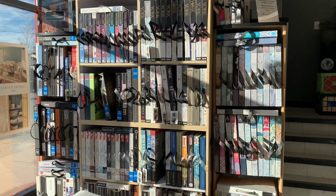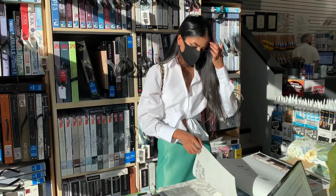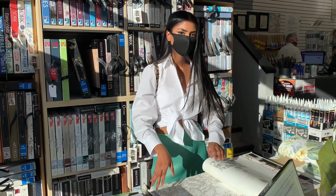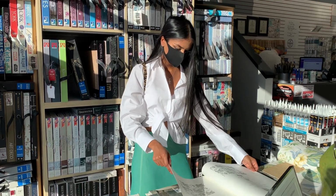Here we are at the paint store and I was interested in looking at some wallpapers. I ended up actually finding some wallpaper for my bedroom instead, but I went with a nice, beautiful classic white for my studio.